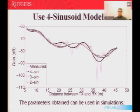The y-axis here is the channel gain, and the x-axis is the distance between the transmitter and receiver. The distances are measured using GPS devices on both the transmitter and the receiver. The GPS on the receiver especially was a very accurate device, with error within plus or minus 1 meter. The transmitter's was not that great, but the transmitter was mostly stationary. So you have the measured curve, the 4-sine and the 3-sine, and the 4-sine seems to track the actual measurements pretty well.